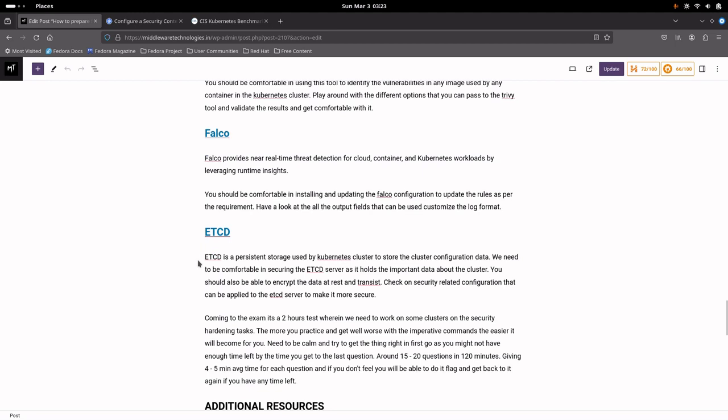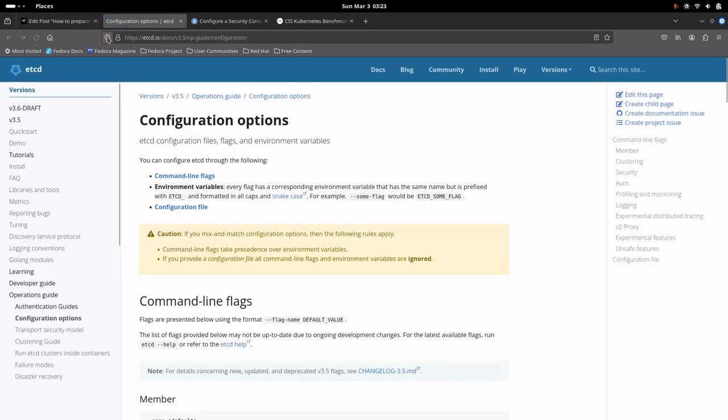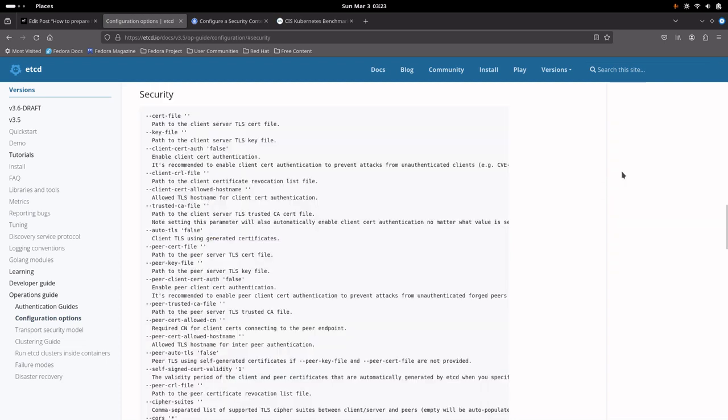Now let us go to the other topic, that is etcd. So as I said, etcd is basically a persistent storage that is used in the cluster in order to store your data related to the Kubernetes cluster. If you go to the etcd documentation, you can just navigate to the operations configuration options. This is where you will get to know about the security related options that you can apply in order to ensure that your Kubernetes etcd server is secure. So just go through all these options and try to be comfortable in applying these options to your etcd manifest, or the etcd server YAML definition file, you can say, and ensure that your etcd server is secure.